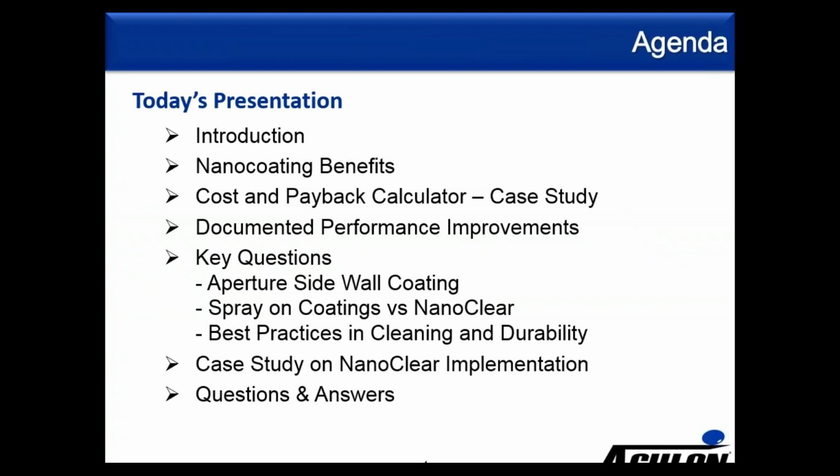In today's presentation, we're going to be discussing the NanoCoating benefits of treating your stencil. We're going to review the cost and payback calculator. We're going to go over documented performance improvements, including spray-on coatings versus NanoClear. We're going to discuss the aperture sidewall coating of NanoClear, and then also get into best practices for cleaning and durability.